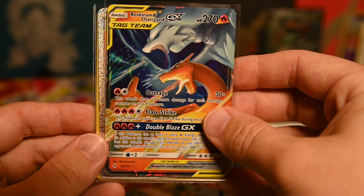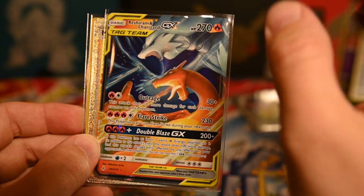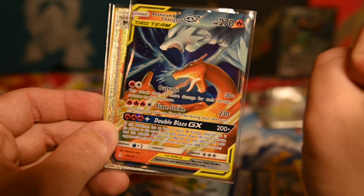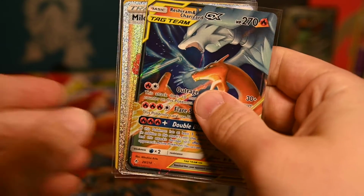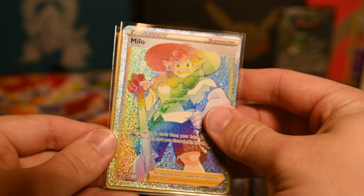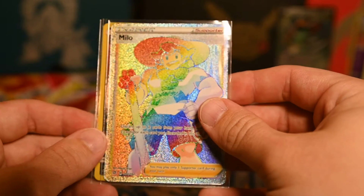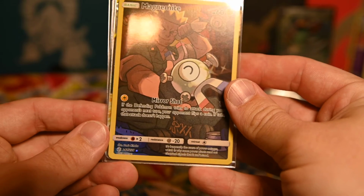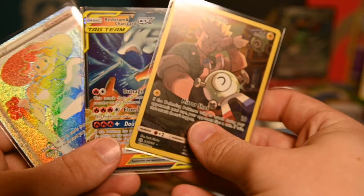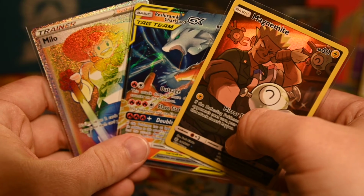Yeah, so this opening has been crazy. Definitely didn't expect to get this as the bonus GX card. I definitely did not. I was thinking promo or something basic like that. Not a Reshiram Charizard GX. That is crazy as I hit my camera again. And then our Milo Rainbow Secret Rare from Rebel Clash. That's crazy. And then our Magnemite Secret Rare Trainer card from Cosmic Eclipse. You know what? That is a beyond win. That's what that is. That is crazy.